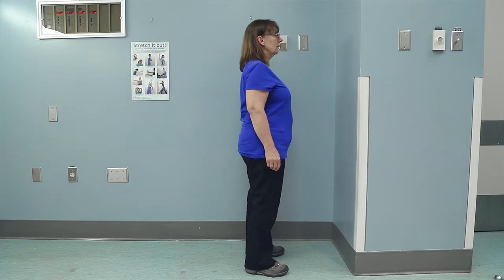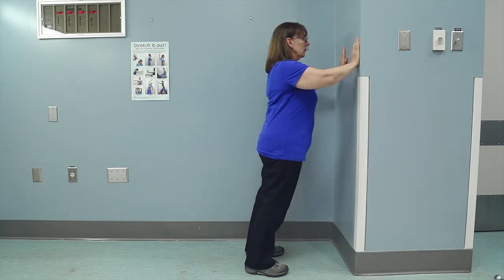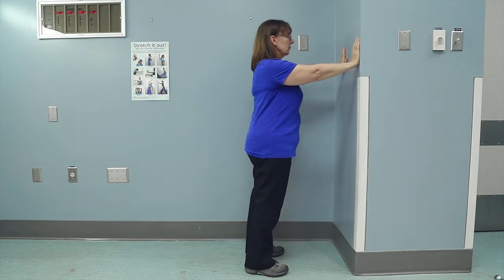Finally, the last exercise we'll talk about is called wall push-ups. This will help strengthen the muscles at the back of your arms and your shoulders, which are useful for getting in and out of bed or up from a chair. Face a wall, keeping your feet shoulder width apart.